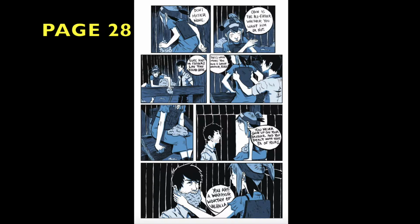The most common transitions seen in Long Walk to Valhalla are movement to movement and subject to subject. For example, movement to movement is seen on page 28. Rory helps Sylvia up onto a wooden beam to sit. The movement is detailed and illustrated from panel to panel in transitional shots.